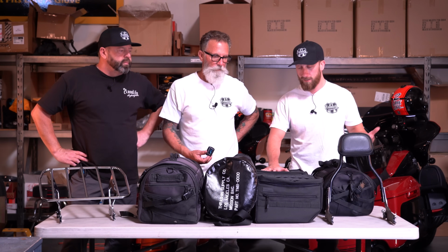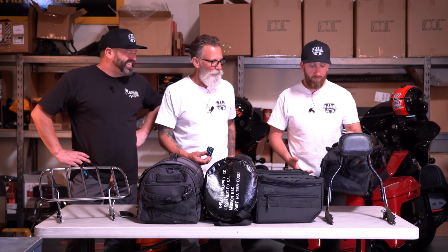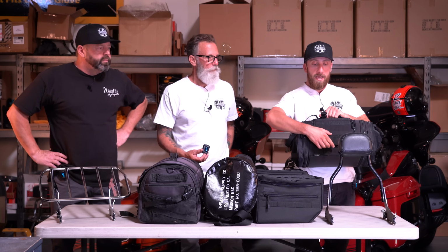For comparison, you can fit a 12 pack in each one of these perfectly, and you're good to go. Up next, if you still wanted to use a roll bag like this, which I use now with my current setup, you could also use that with the sissy bar, put it on the step up of your seat, and this wraps right around the sissy bar and you're all set.